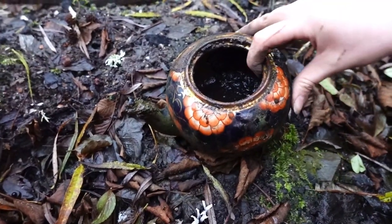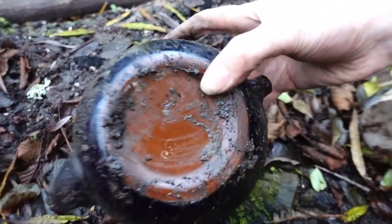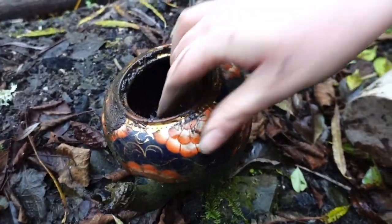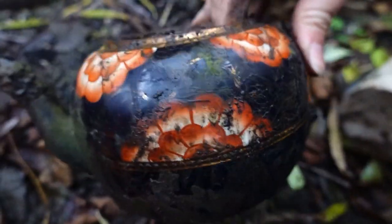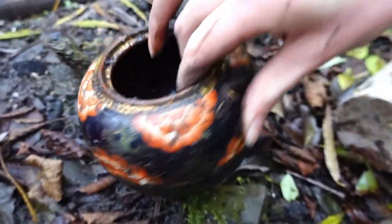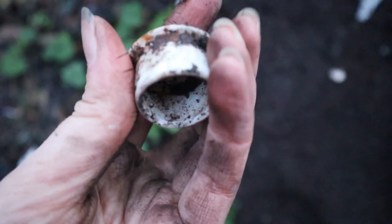I think this is an Imari style teapot. I don't know if it's made in Japan, I don't think so. It's got a number on the bottom and a squiggle. But it looks Imari style, or inspired. But it's so pretty. And I think we should take it and put a plant in it or something. Little tiny lid.